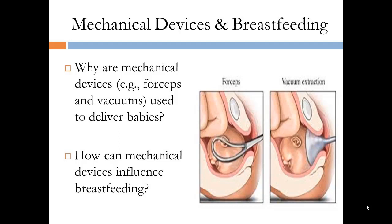Now, how can they impact breastfeeding? Well, if a mom can't push baby out and a mechanical device needs to be used, sometimes there's an injury to the head. The baby may have a bruise or a less severe injury. But in any case, a baby who has a head injury, mild or not, is going to be uncomfortable breastfeeding in certain positions. And babies who are uncomfortable and fussy are very challenging to breastfeed.